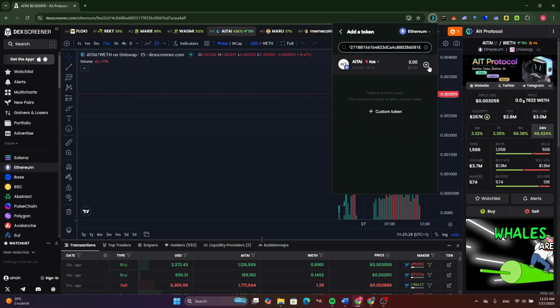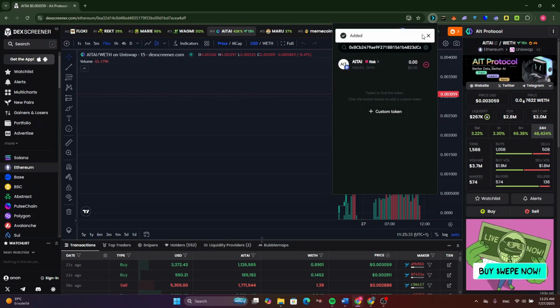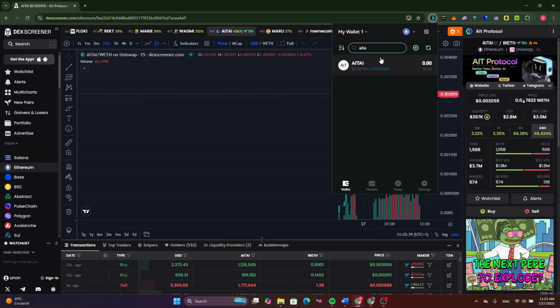But before going and adding this token to your wallet, make sure to read the risk. And if you are ready to go, click on this plus icon to add it to your wallet. Now, go back to your wallet and click on this search icon and type it in the search bar. As you can see, AITAI. So this is our token.